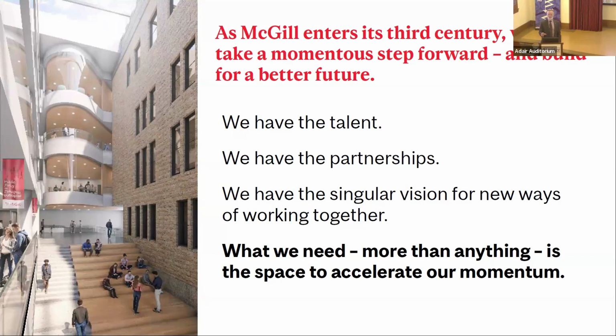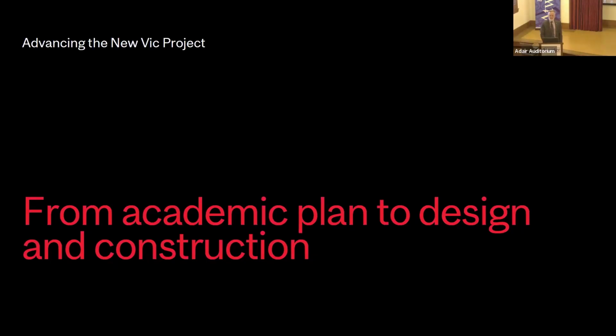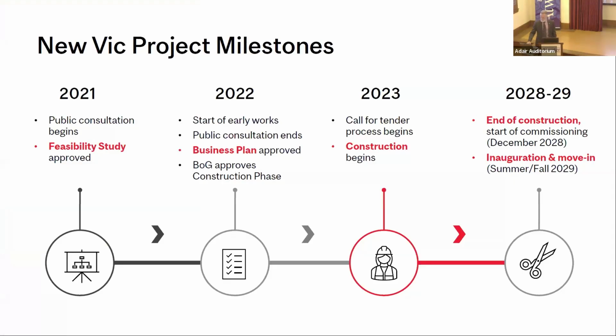What we need, more than anything, is the space to accelerate our momentum. And we think that's the Royal Victoria space. And we are in that mode right now and taking it to the next level. So that piece of the discussion really highlights where we are. I'm going to go a little bit faster and give you a sense of where the design is.